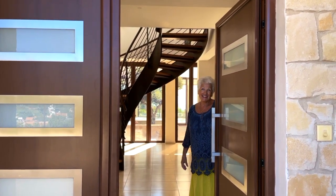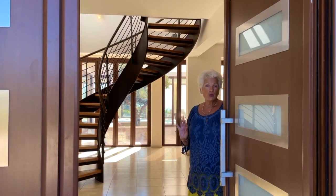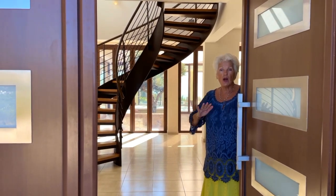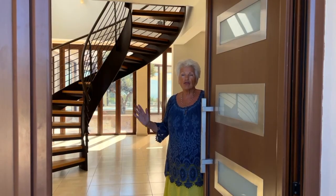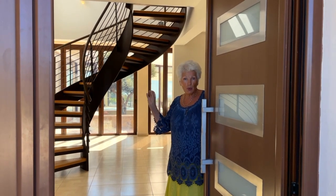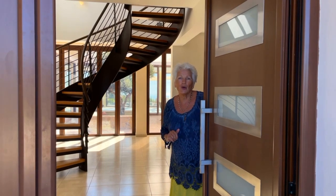Welcome to Villa Ampelitis. This villa sleeps up to 16, but it's also suitable just for 2 persons, and it is completely wheelchair accessible, level access throughout everywhere on the ground floor. It's really well equipped, and the jewel in the crown is the heated private pool with a pool hoist. We're going to show you a lot of its features on this video.